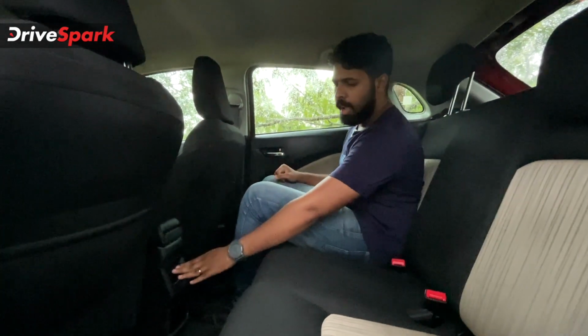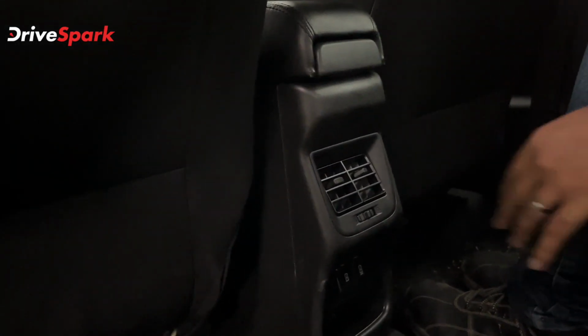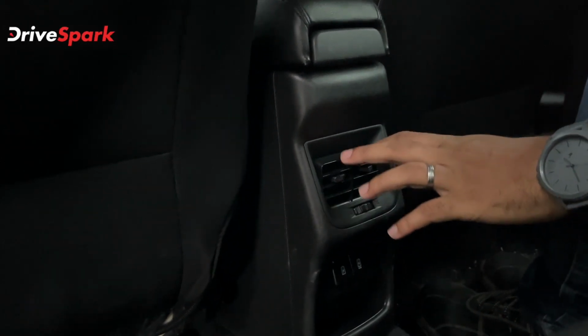What we do not miss though are the rear AC vents. Now you do get dedicated AC vents for the rear passengers, and it's a single AC vent. You do not get two AC vents.